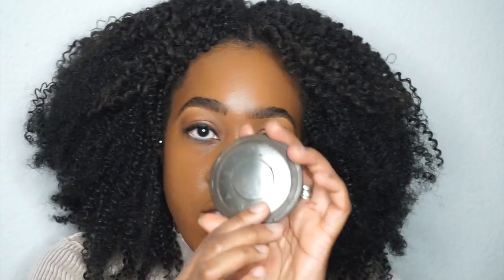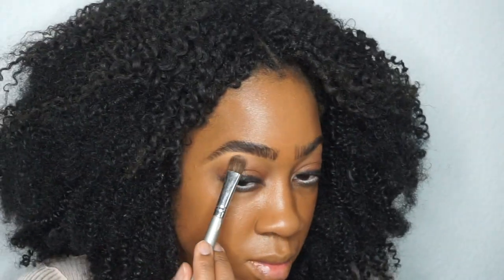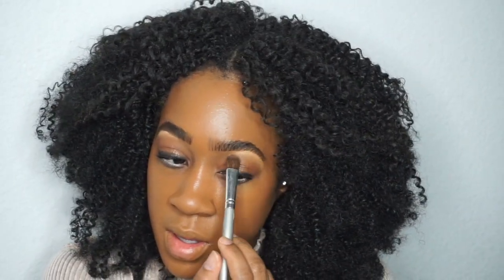Okay, so your brows can get lost in translation again when you're wearing frames. So what I'm going to do is use my Becca Opal highlighter and place this underneath my brow bone. And I'm just going to blend it out.